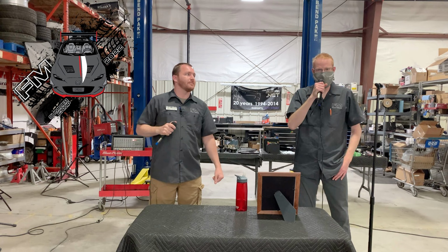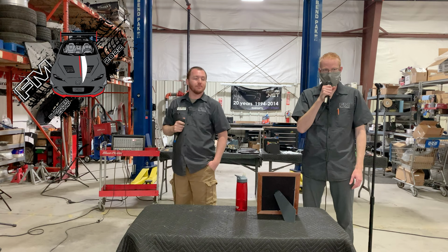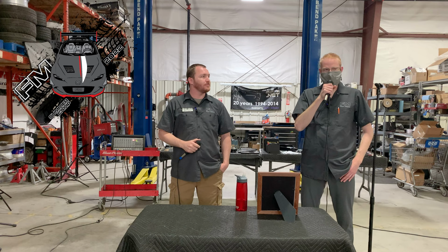Best bang for your buck upgrade out there. It really helps with the planted feel going through the corners. No real downside to your ride quality, which is always a big plus, especially if you're lowering your car. You don't want to give any of that up if you can help it. So that's definitely my favorite, the sway bars.